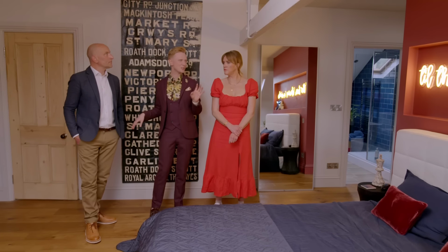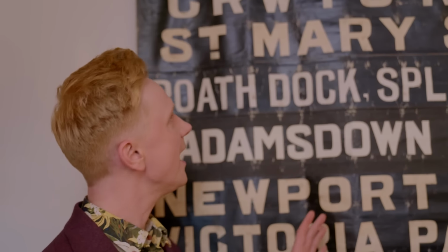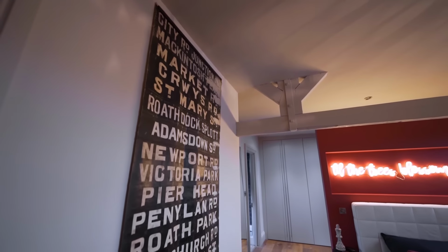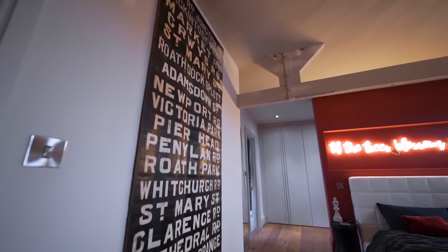Also, there's a real Welsh touch behind us here. It's lots of pieces of material stitched together, and on it we have loads of road names and areas and street names from Cardiff, which of course is just down the road from here. So we're getting a nice little Welsh connection there. Love that.